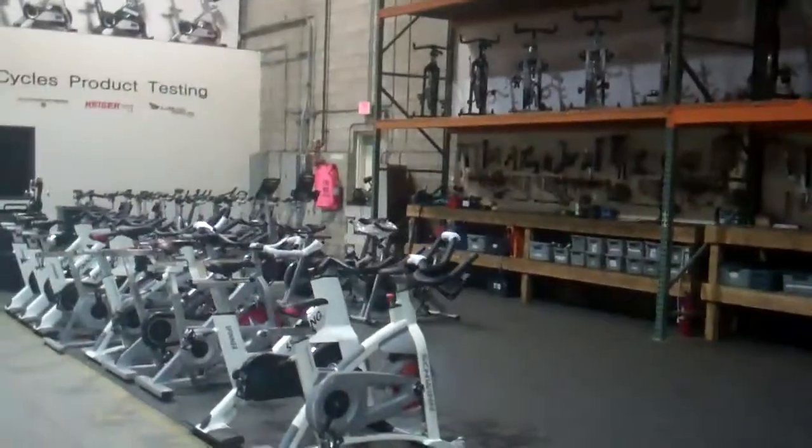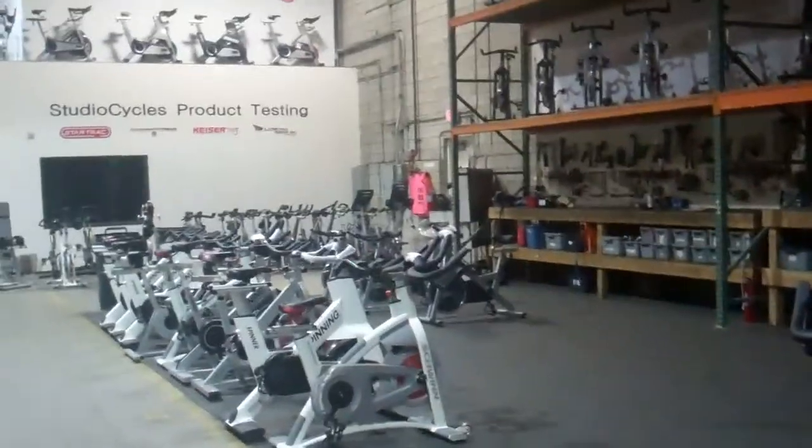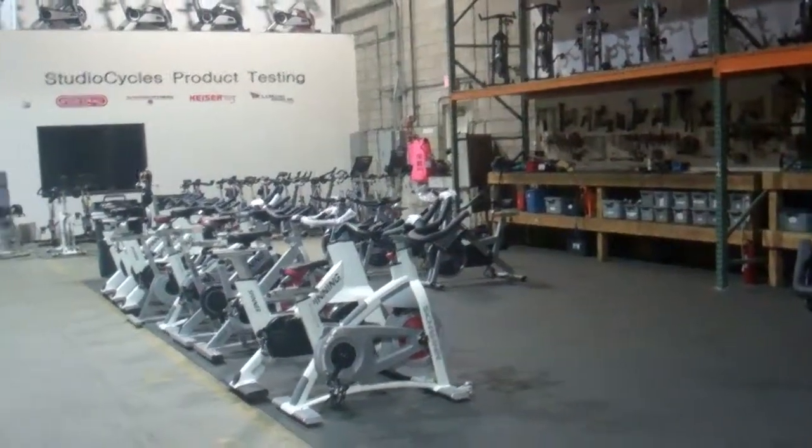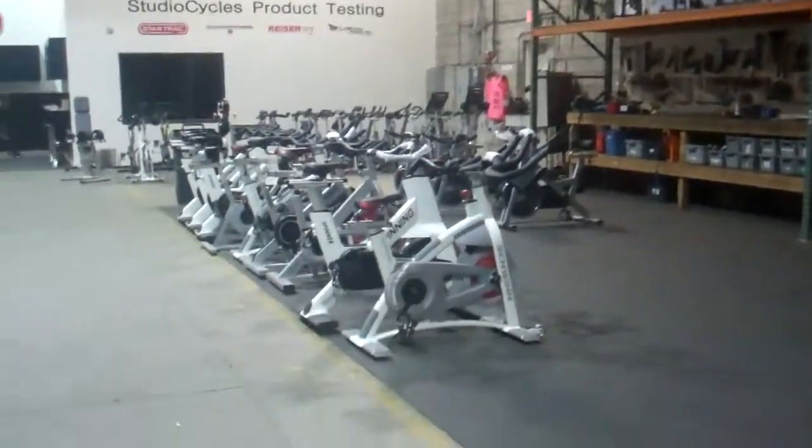We do it because it's necessary, and we want to deliver a perfect, a near perfect bike to our customer, whether it's one bike into a home or 50 bikes into a club. Okay, that's cool thing number one.